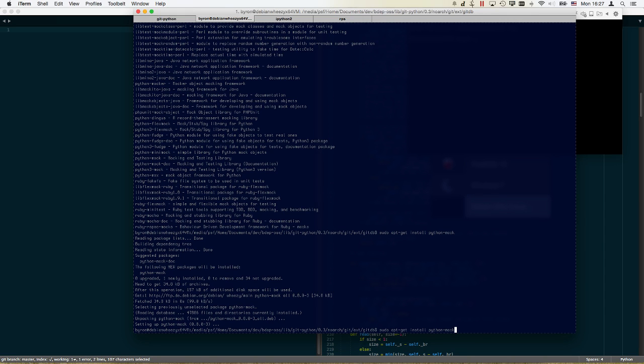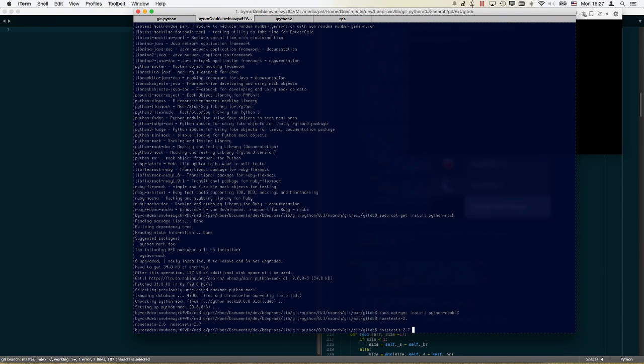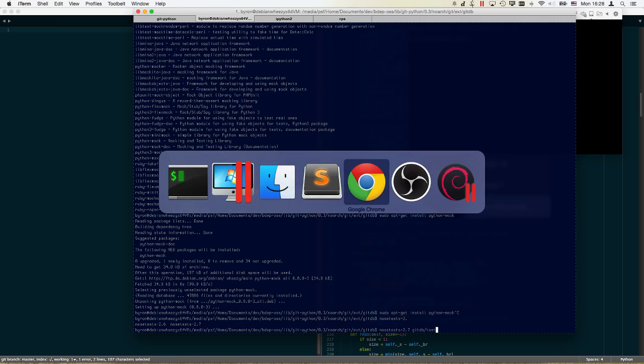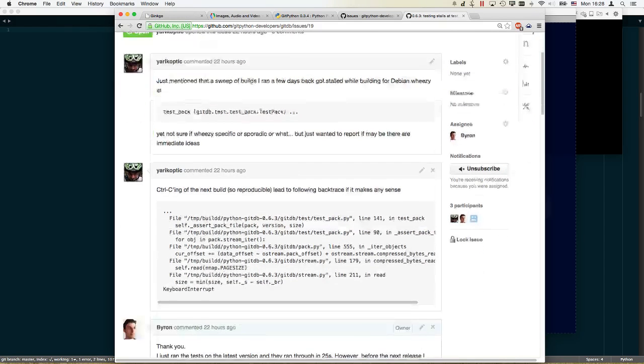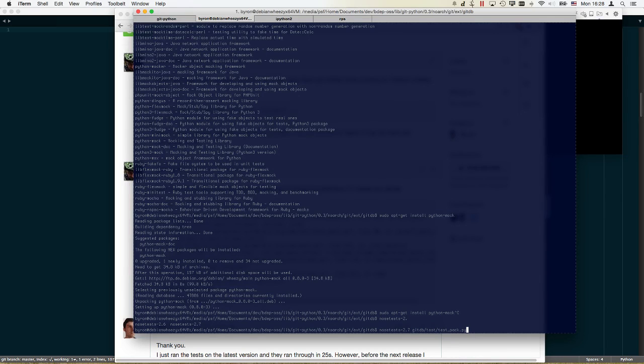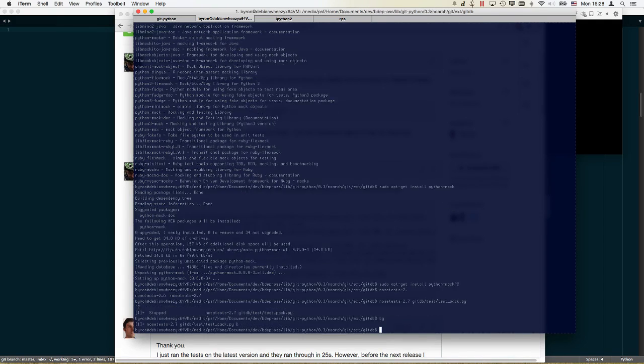Okay, I think now we are ready to go. Nosetests 2.7. And then we have git db test. I don't have to specify this really, but let's just do it. And we are hanging in test pack. Let's see. Oh, that might already take too much time.